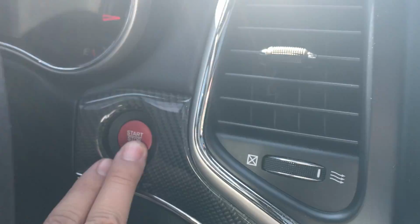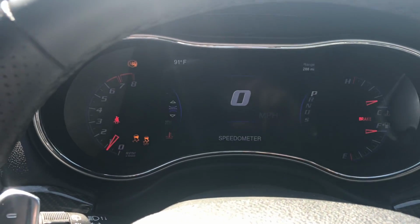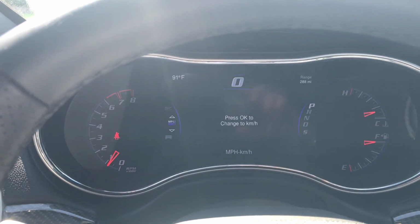Push button start. So, since we already have it on, just gotta hit the button. It senses me and the key inside. Gets everything else started up here. And then you have plenty of digital displays to actually go through. You can do active diagnostics. There was nothing in there, already checked.